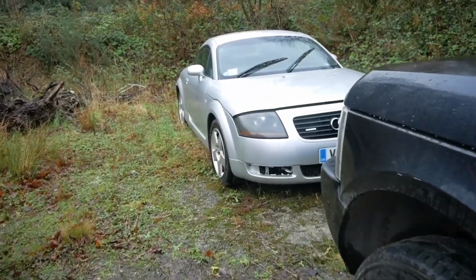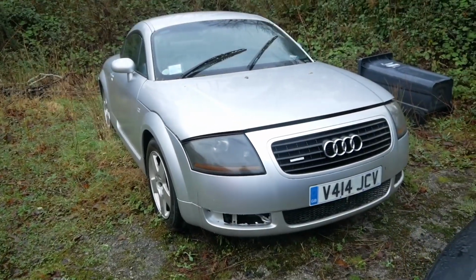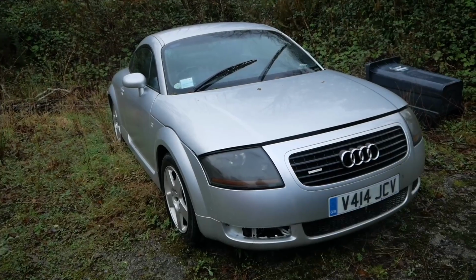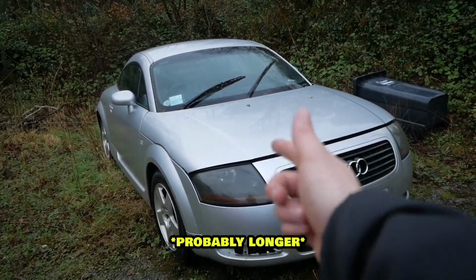And this here, if anybody is wondering, is actually my dad's TT. Let me know if you want me to resurrect this. This has been stood here for about 1.5 years. Let me know if you want to see videos on the TT.